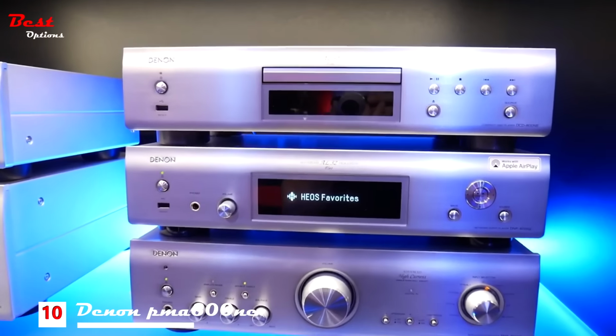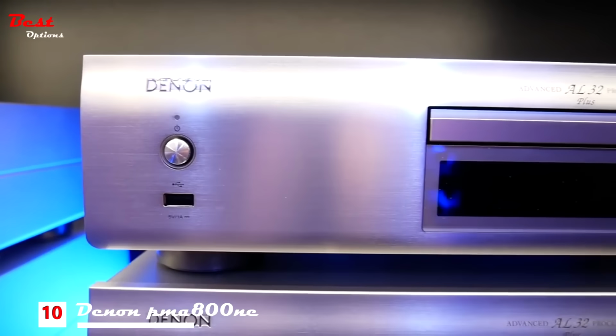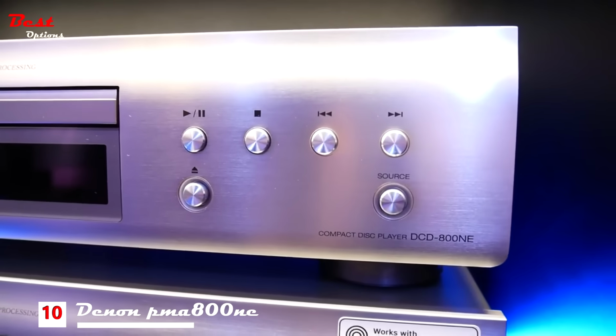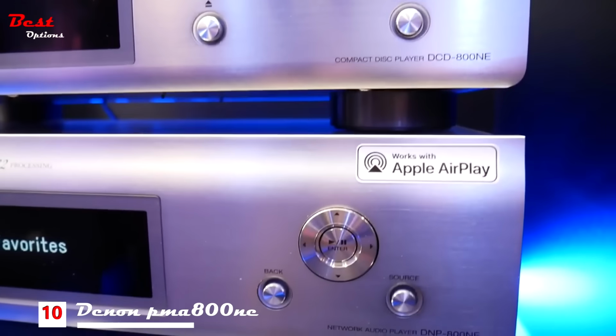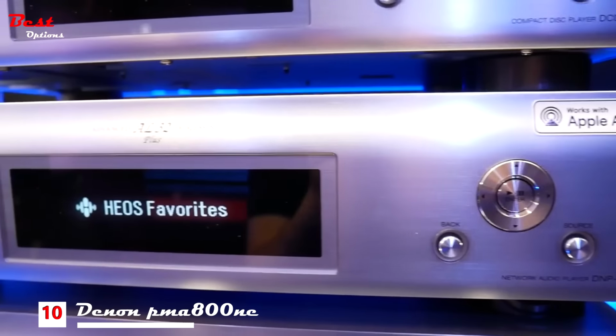In number 10, we recommend you the Denon PMA A110N. At the heart of the 800NE series is the PMA A110N integrated amplifier, $650, which pumps out 50 watts per channel into 8 ohms and 85 watts into 4 ohms. The amp is designed for operational stability with a wide range of speaker types and impedances, according to Denon.